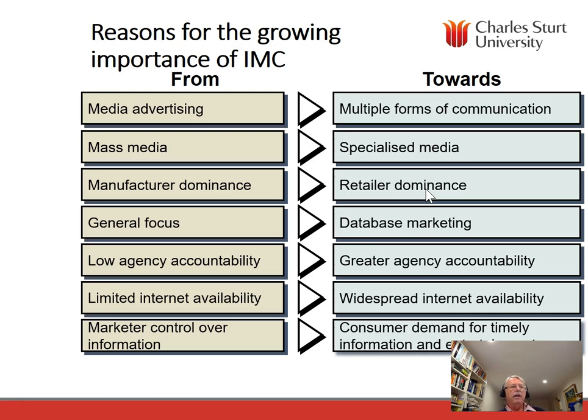So we're moving from a manufacturer dominance to a retailer dominance. So this is why in the retail area, the non-manufacturer brands are taking an increasing share of the marketplace. And we're moving from a general focus to a database focus where we can target specific groups of customers or even specific customers themselves. And we're looking for greater agency accountability. We want to be able to measure the return on investment.